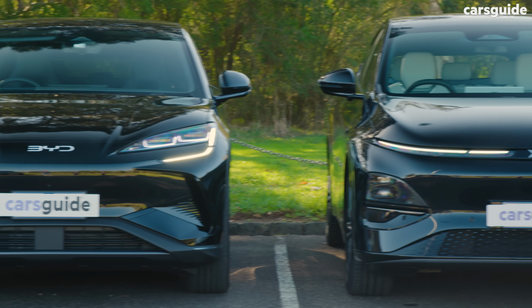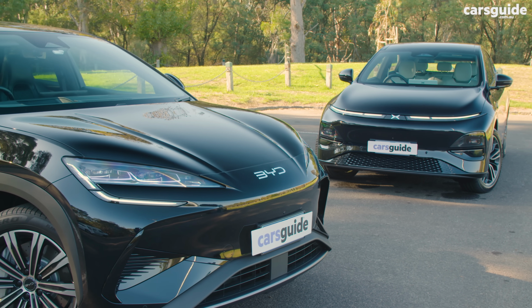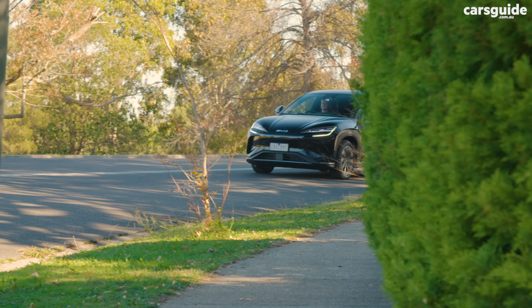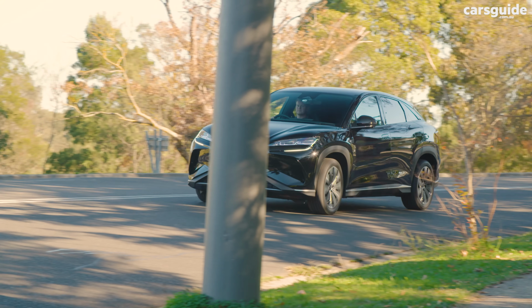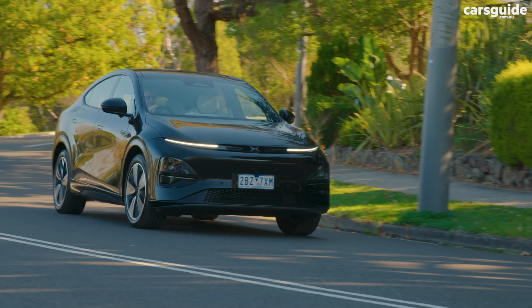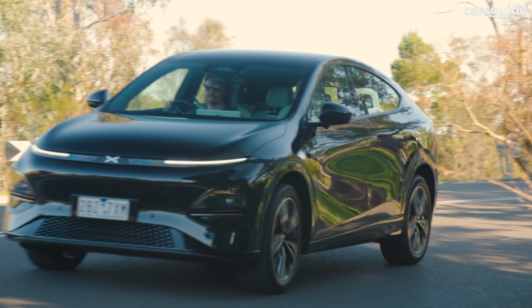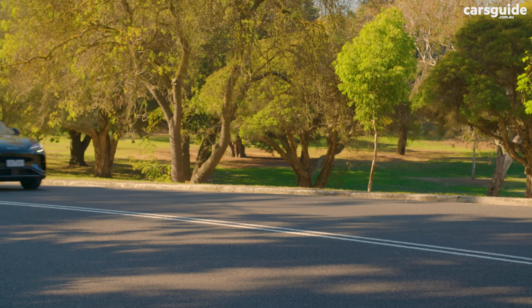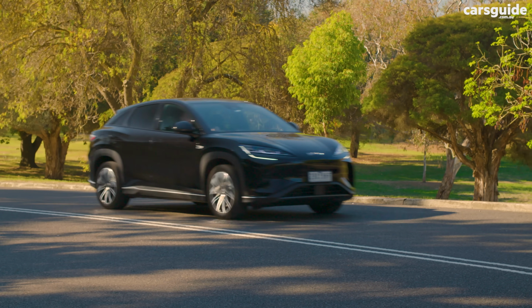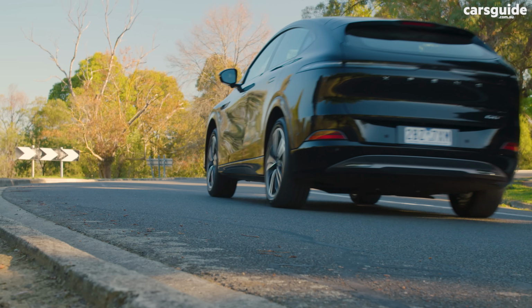Both the BYD and XPeng have similar drivetrain setups, being single-motor, rear-wheel drive electric cars. Their figures go relatively toe-to-toe in the end, with the 230 kilowatt Sealion 7 being more powerful than the 190 kilowatt G6, but not as torquey, with 380 Nm to the G6's 440. The BYD is also heavier, so it takes a claimed 6.7 seconds to hit 100, while the XPeng takes 6.6.